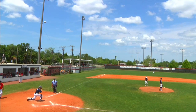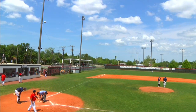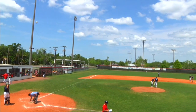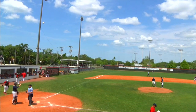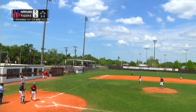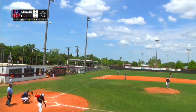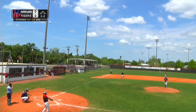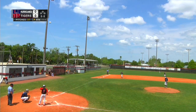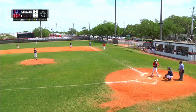Nick Ficarado, pretty impressive thus far for the Palm Harbor Hurricanes. He has settled down nicely after a rough first inning, and he's really located well. It's really a pitcher's duel today so far. Each guy has had really great moments in location, and when you have 2 good pitchers going, it's not surprising that you don't see a lot of offense. But let's see if we can get something going here in the 4th.